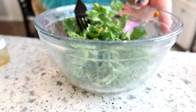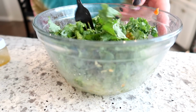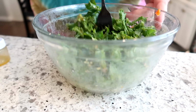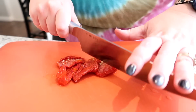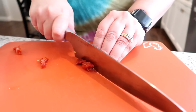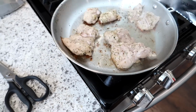And then basically this goes onto the flatbreads along with the hummus and the chicken, and it's really good. I would definitely try and make this again, or recreate it in some way rather. I'm also going to add some feta cheese to that. I'm going to chop up the sun-dried tomatoes. I really like these because they were reconstituted with water instead of oil and they were less greasy. So adding those to the salad, and then these are my chicken thighs.